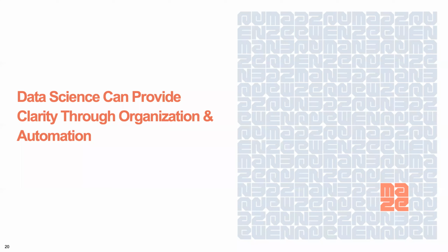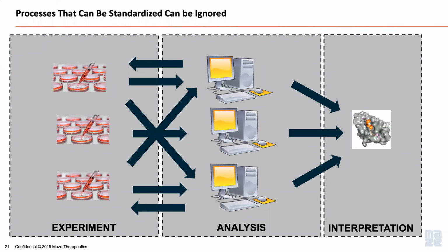So this is really where data science enters into this whole enterprise, through clarifying and organizing those data and providing automation to the parts of that analysis that the person who's thinking about the problem shouldn't need to think about. So what I would argue is that a key role of bioinformatics and data science is essentially to identify these arrows, these places where either an experiment informs an analysis or an analysis informs an interpretation, and figure out how they can be automated.